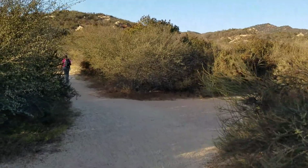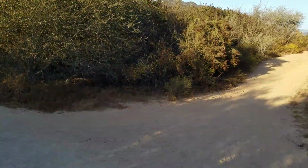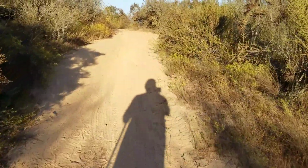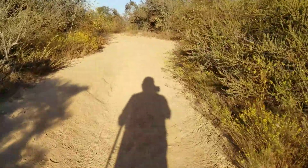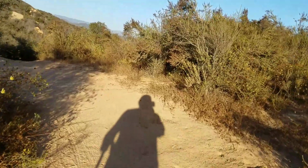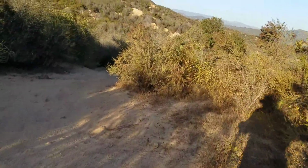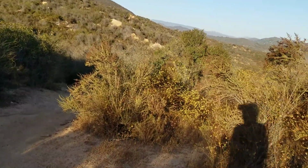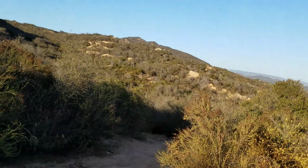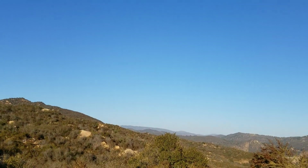So here we come over here, we're still on East Ridge, but this is Coyote Run. And Coyote Run comes through here. And if you missed Sage, which was down where we went up to Cougar Ridge, you can come over here through this trail, and it'll also take you out to another part of Sage, kind of like a shortcut. And there's again Stanley Peak up there. That mountain way over there is Palomar Mountain.